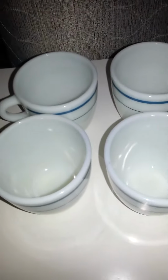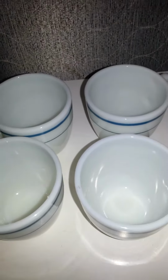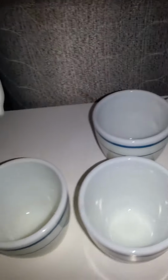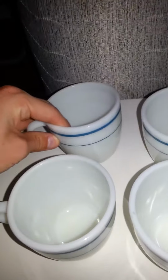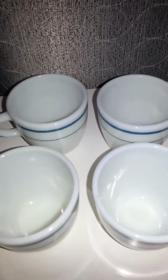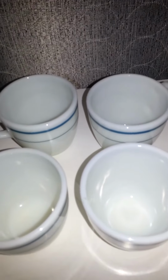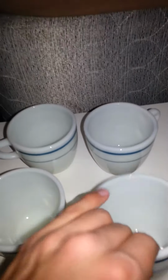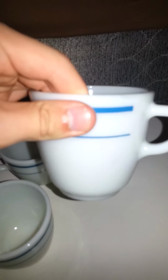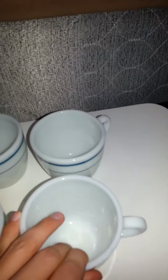Most of these are in pretty nice shape. Again, like I said before, I just actually washed these with soap and warm water just to get rid of the cigarette smell. All of them seem to be in really, really nice condition. I will be listing both sets for $5 starting bid for about 7 days. I really hope I get some good money for these, especially for those of you who do collect and or use the vintage FireKing pieces.